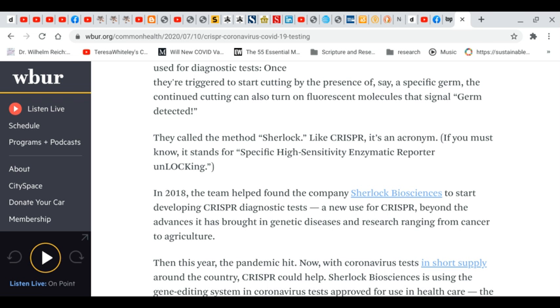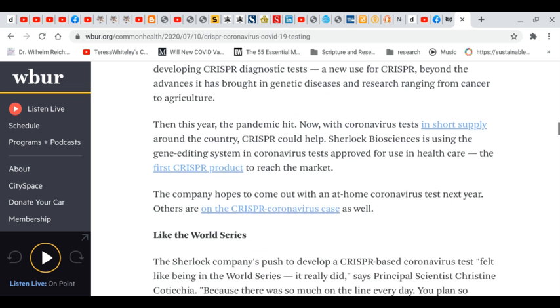A new use for CRISPR, beyond its advances in genetic diseases and research ranging from cancer to agriculture. Then this year, the pandemic hit. Now, with coronavirus tests in short supply around the country, CRISPR could help. Sherlock Biosciences is using the gene editing system in coronavirus tests approved for use in health care, the first CRISPR product to reach the market. The company hopes to come out with an at-home coronavirus test next year. Others are on the CRISPR coronavirus case as well.